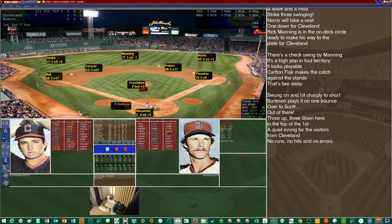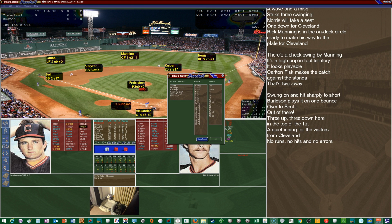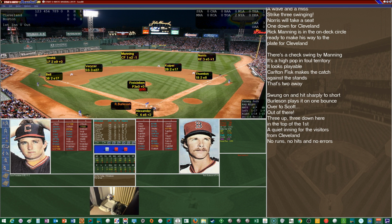Alright. So here's the windup and the pitch to Burleson. And that's going to be a fly ball to left. Grubb, range check on Grubb. 1 through 3 will be a hit. And he's going to get in front of it. And he will make the catch for out number 1. So Burleson is retired.